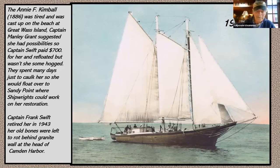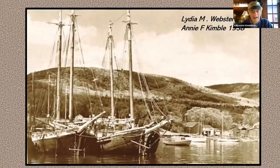Poor old Annie Kimball. There the two of them are, Lydia Webster and Annie Kimball, with their anchors dripping out of their hawse pipe, both anchors down. Of course, when they sail these boats in and out of the harbor, they always have the anchor ready to drop in case they get into trouble and they have to stop the vessel. Well, they get in and they get tied up and they don't cut the anchor. What the heck? They're going out again in a couple of days. Why bother to neaten things up? It may be hanging there a week. It didn't make any difference anyway. So there they are, waiting to go, waiting for their next trip.